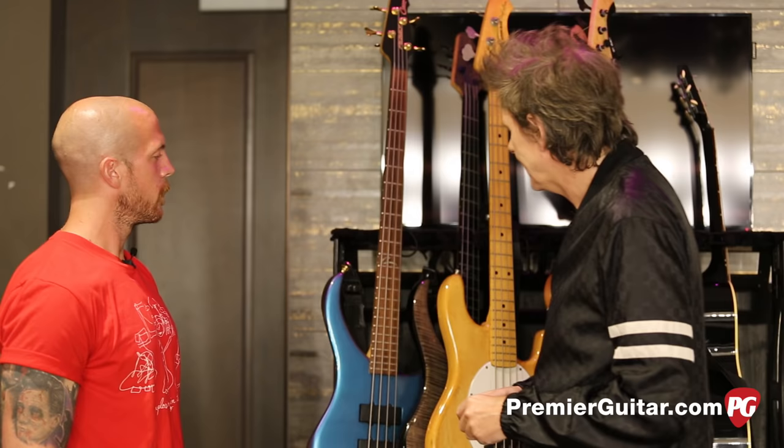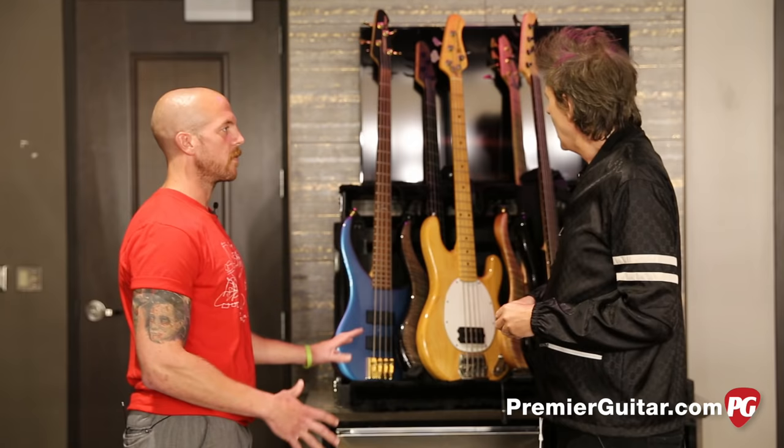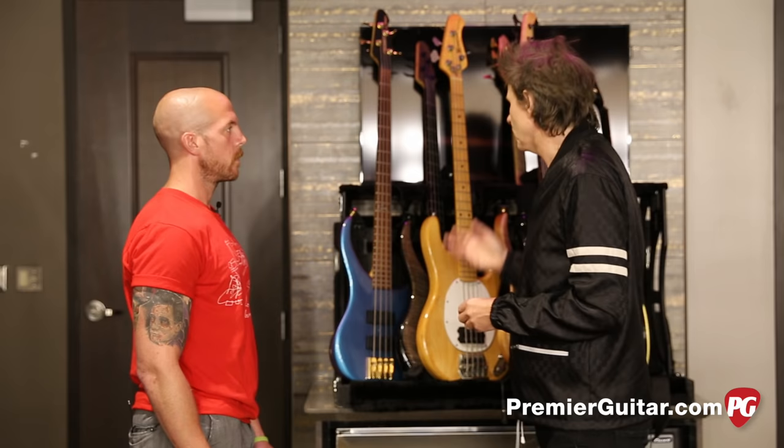I don't want a lot of sustain. I like a dull note, for the most part. And why is that? Just because you feel like that's a sound that you've heard so many times? Yeah, I think so. I don't think any of the players that I love, whether it's Jameson or Bernard or Paul McCartney, would have changed their strings much.